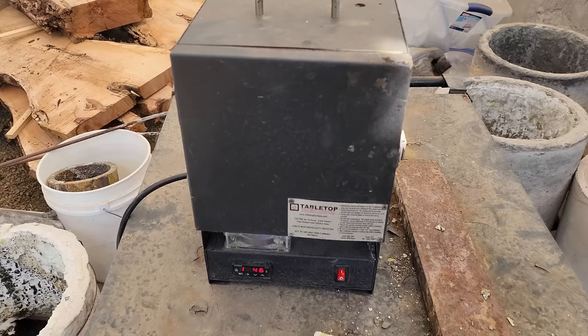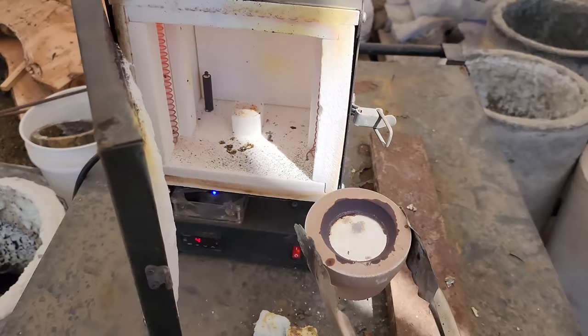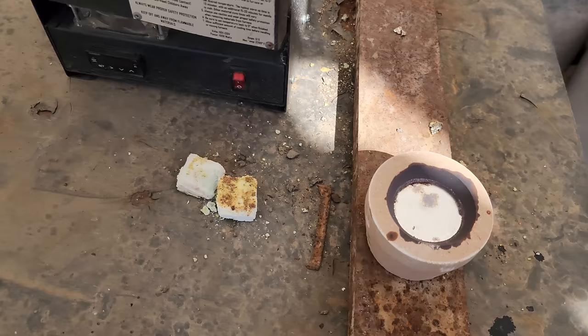I've turned the furnace way down and I've let it cool down slowly. So hopefully we won't get any silver sprouts when I pull it out. Turn that off. There we go. See if we can get it out of there.